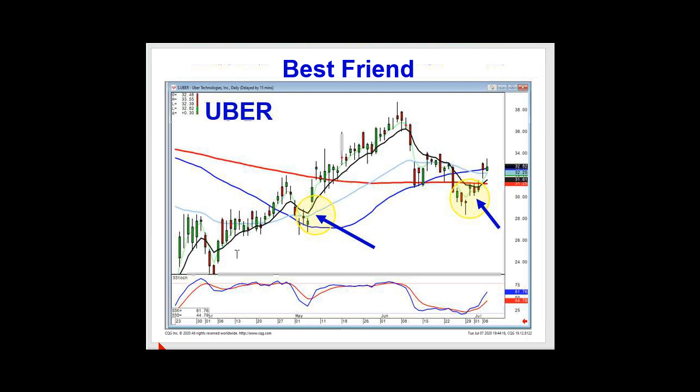Would a gap be considered a best friend even though the gap traded down? Yeah, it would be a bearish best friend. It's still a strong signal. Now, if you have a doji and then they open up positive, even if it's in the trading range, that's just a doji with bullish confirmation.